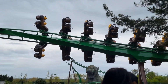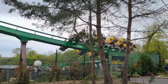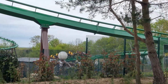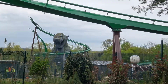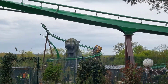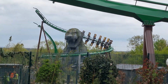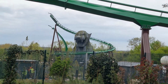Whilst obviously not as powerful as the one coming out of the station, it can certainly send the train. And as you'll see now, as it heads back down, it will pick up pretty much full pace to go round the Jaguar and back down again. That's fantastic. It's the first time actually we've managed to catch the blooming coaster testing. We've missed it every other time, so to catch it doing trial runs from a standstill in the middle of the track and then catch it testing as well has been a real pleasure.